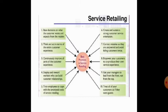Empower your customers to co-produce their own service experience. Get your managers to lead from the front, not from the top. Treat all of your customers as if they were guests. These are the major 10 points giving the best practices in service retailing.